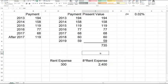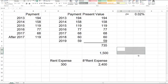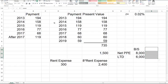So anyway, let's just split the difference and say that there's about 1.5 billion of both assets and liabilities that 3M keeps off the balance sheet through its use of operating leases. So how big of a deal is this? Well, if I remember from the balance sheet, net property, plant, and equipment was about $8 billion, and long-term debt was about $6 billion. So if we added what we see here for the operating leases, net property, plant, and equipment would increase to $9.5 billion, and long-term debt would increase to $7.5 billion.